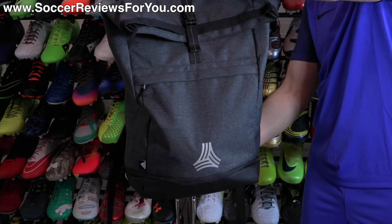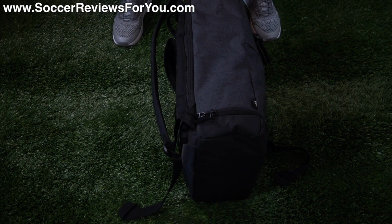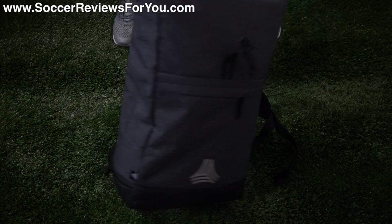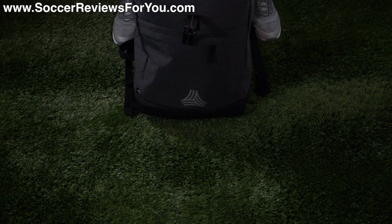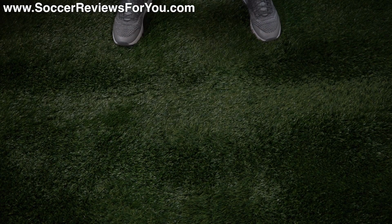It's got the built-in special compartment for your shoes here. And this is part of the Adidas Tango line. So it's kind of a more soccer inspired style backpack. Lots of pockets all over the place. And again, just a good quality backpack overall. So we'll open it up and take a look at what's on the inside, because that's obviously what everyone is here to see. So I'll move this over to the side.